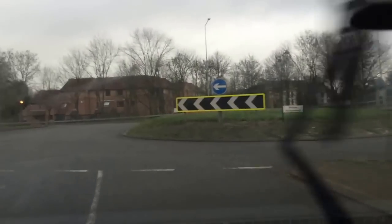So I'm going to get across to the right lane to make it easy. Because you can see the arrows on the ground saying straight ahead. No signal required to go straight ahead, it's just a signal to come off. But you're going to stay in the right lane, because that's where you want to be going. See on the sign there, saying right turn.